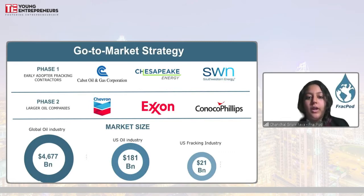Once our product has been operating at smaller fracking wells with success, we will move on to phase 2, where we will target larger oil companies such as Chevron and Exxon, because these companies have the greatest pressure to adjust their standards to align with Biden's new clean energy plans. Not only that, but because of increasing energy production globally, fracking is expected to rise, giving our product a bigger target market. For just the US fracking industry, there's a $21.86 billion market size, and in just 10 years, we can expect a $28 to $30 billion market size.